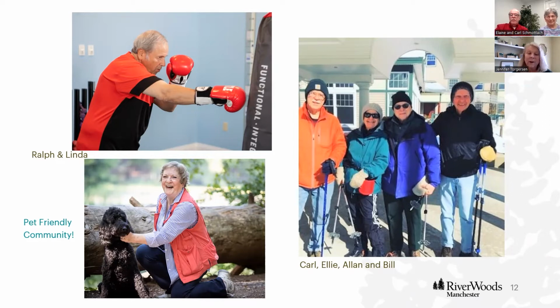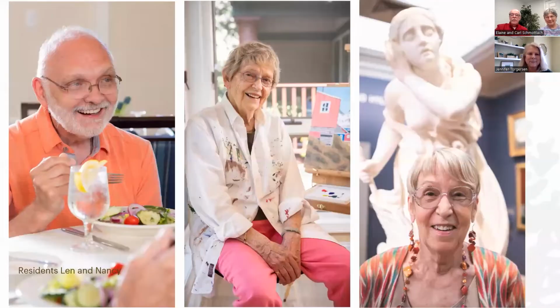And here's Carl and Elaine. Before they moved in, actually, they came in to take a tour of the nature preserve across the street and have loved it ever since. Just miscellaneous pictures of our residents.